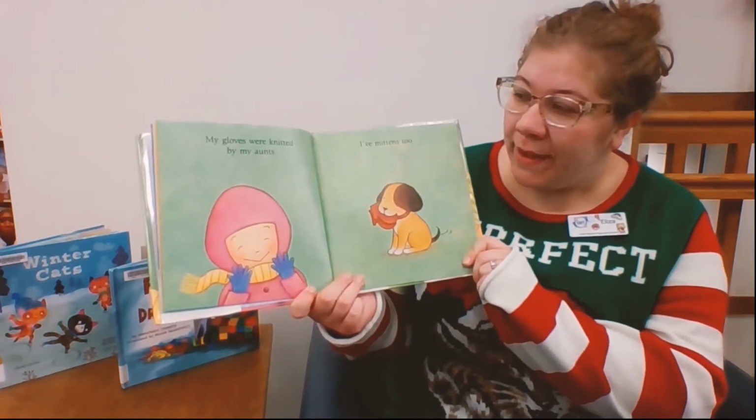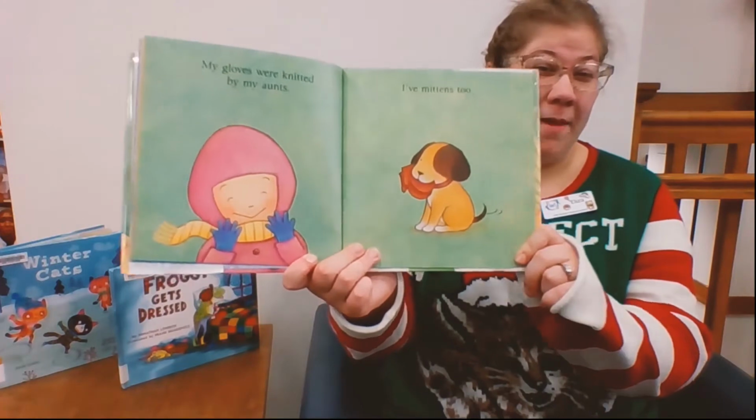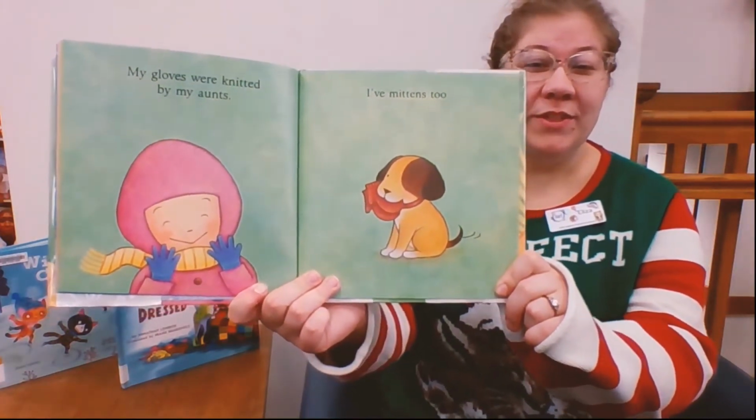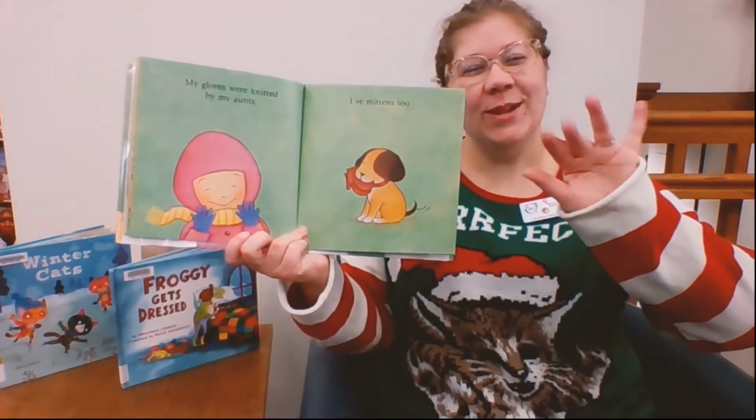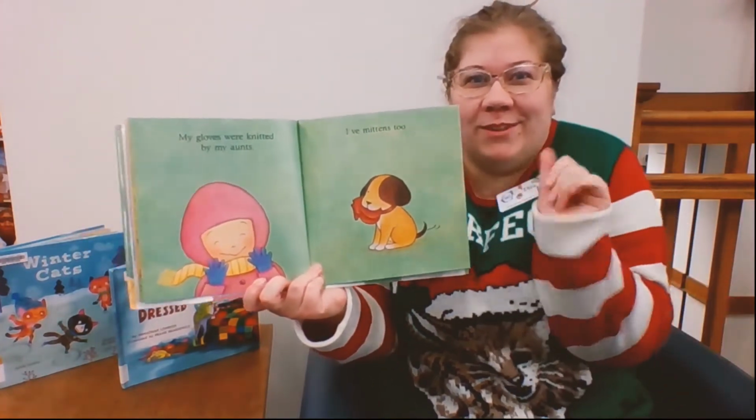My gloves were knitted by my aunts, and I've got mittens too. So whether you have gloves or mittens, they keep our fingers all nice and warm when we have to go outside where it's cold.